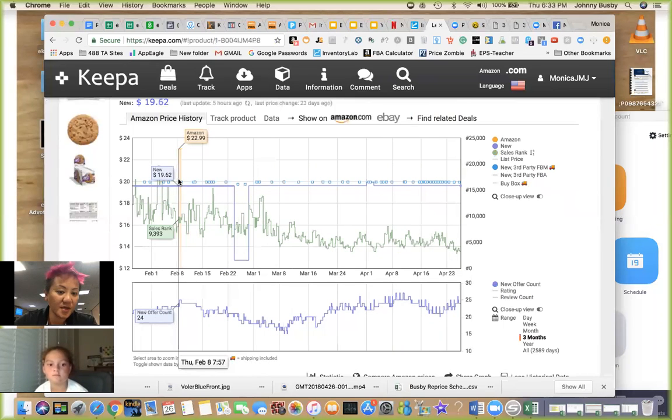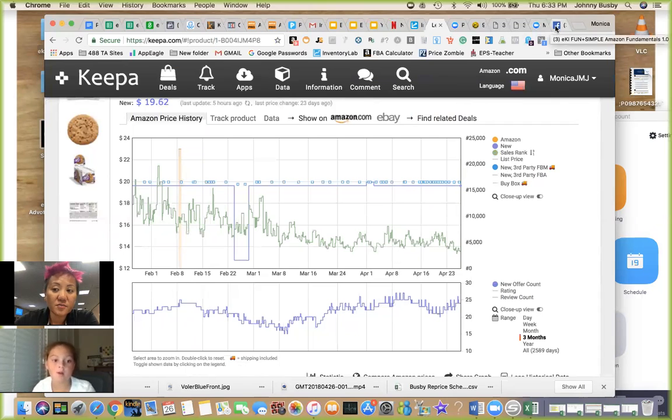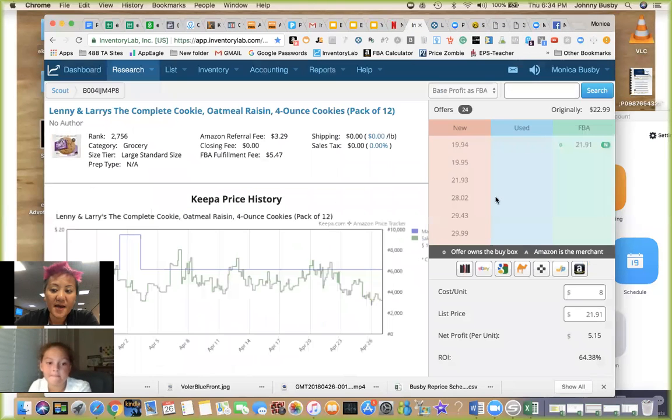Amazon, look at, it's so weird. Look, Amazon came in for like 3 days selling for $23 in February. So we know, what does that mean? That this $21.91, it might go down, right? Because according to Keepa, it's staying within the $19 range, right? So let's change that a little bit and put $19.94 with these guys. Actually, $19.95. Let's do that.